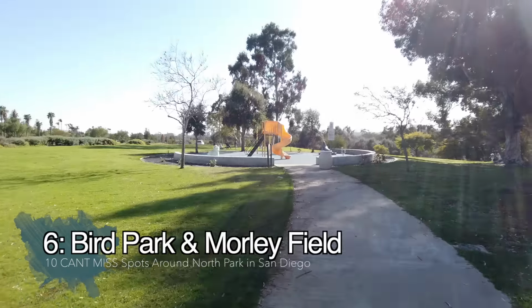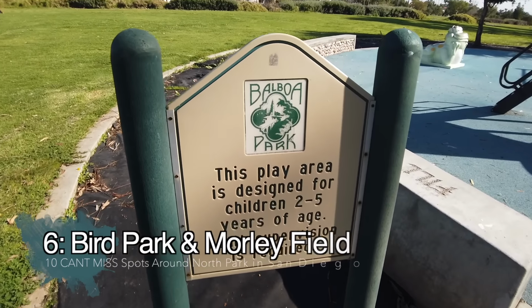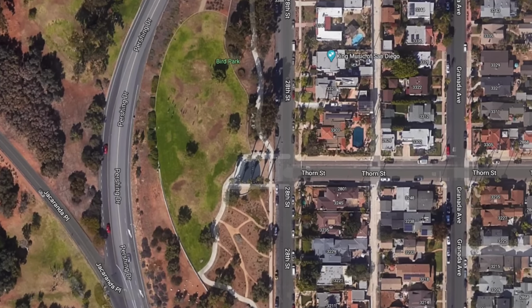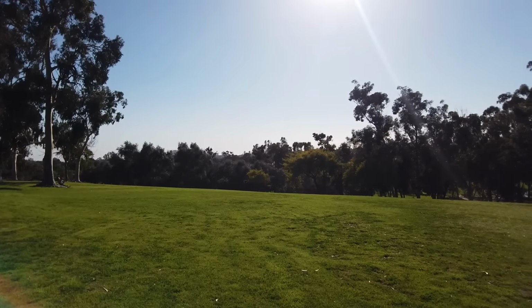We are now here at one of the 2 bird parks. There's 2 different parks that are called bird parks around this area. And they're little toddler playgrounds where you can actually have a picnic and hang out. You can even throw the ball around over here. From an aerial view, the park is actually shaped like a bird. We're technically not in North Park anymore. We just crossed the border over to the Balboa Park area. So this is like the Balboa Park district, and we're right next to Morley Field.